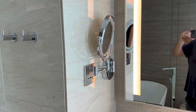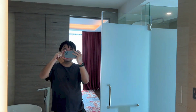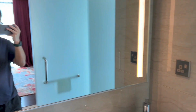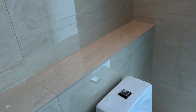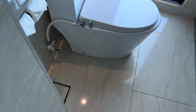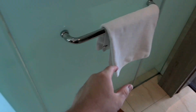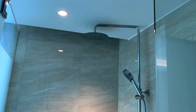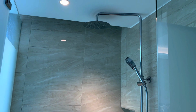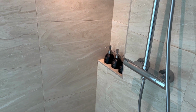hooks, another mirror. You have power outlets on either sides of the sinks, another mirror in the middle with lights on either sides. Here we have the toilet. And right here we have the shower area. Like the bathroom, it is a dual setup, so you have the rain shower as well as the handheld shower. And you have your shower soaps and whatnot right there.